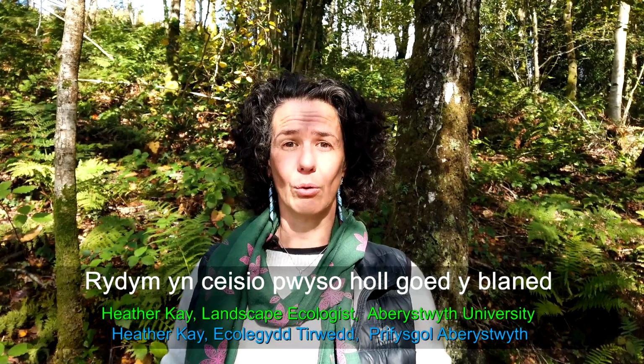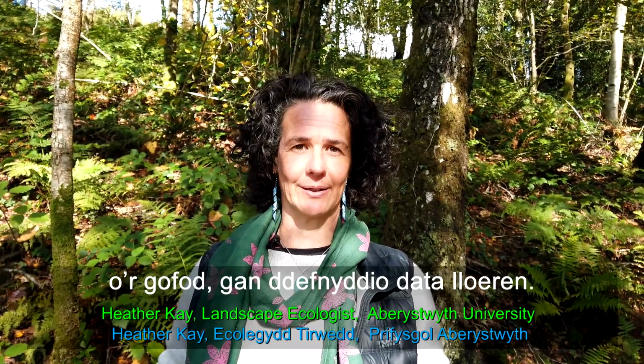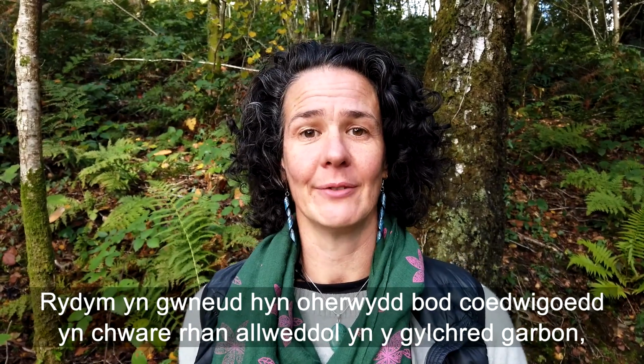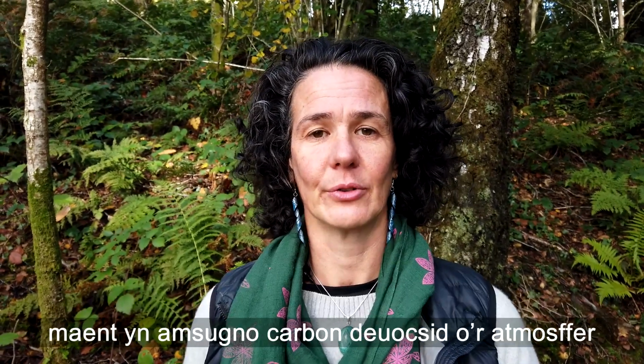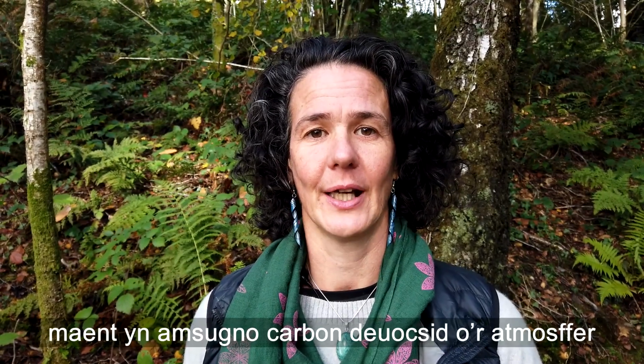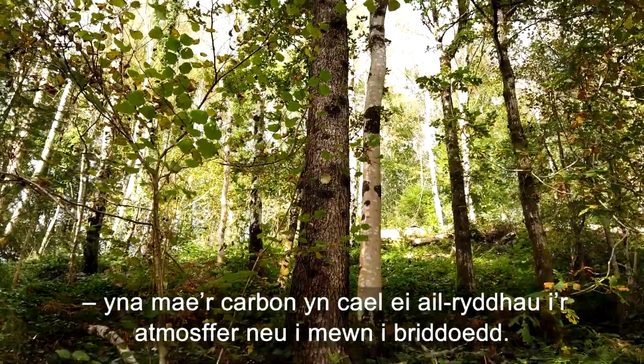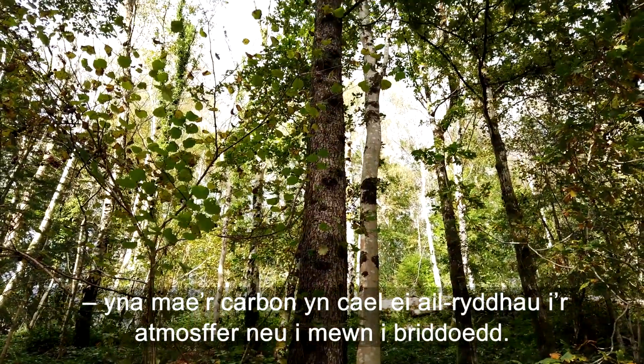We are trying to weigh all of the trees on the planet from space using satellite data. We're doing this because forests play a key role in the carbon cycle. They draw down carbon dioxide from the atmosphere, and then when they die, or if they're felled, or if they burn, then that carbon is re-released into the atmosphere or into the soils.